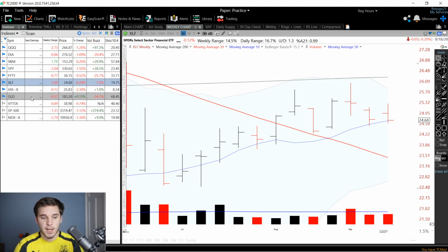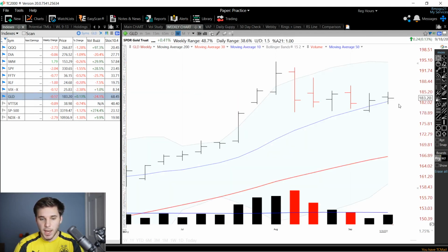And lastly, or not lastly, we've got GLD. And overall, you can see it was up 0.41%. It's in this nice bull flag right at the 10-week moving average. And the weekly closing range was 48.7% and a daily closing range of 38.6%.